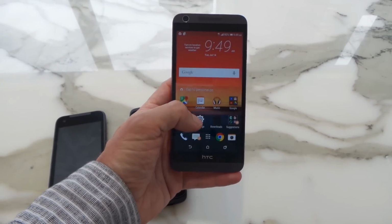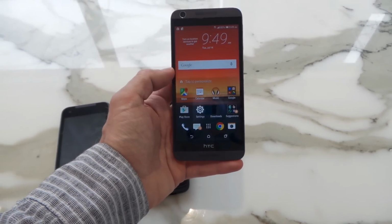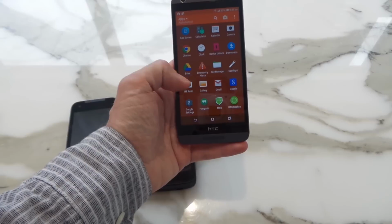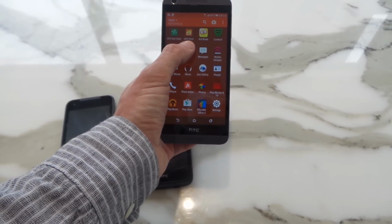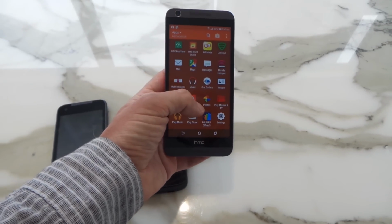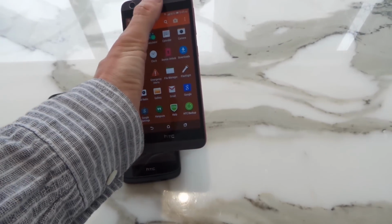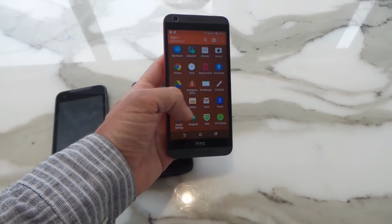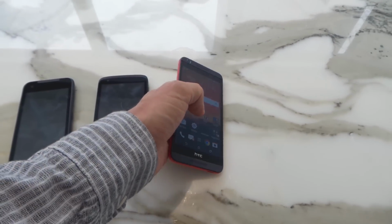So HTC wanted to point out that these are all running Android 5.1 with HTC's various experiences on them. You saw Blink Feed, but the various phones also have things like HTC Print Studio, and they work with the Dot View cases, and they have the HTC camera app. These are not dual front-facing speakers. There's a single front-facing speaker. This is not an HTC One, but it's hopefully a very HTC One-like software experience.